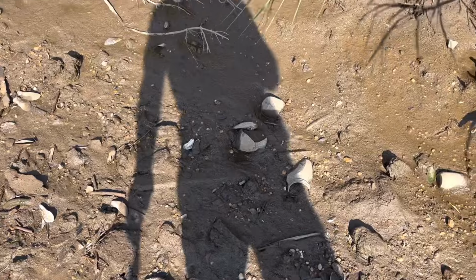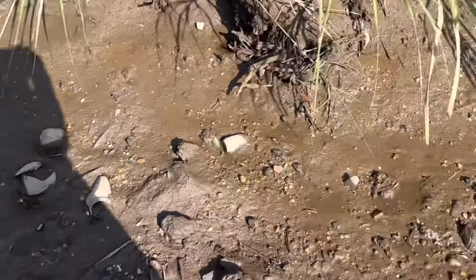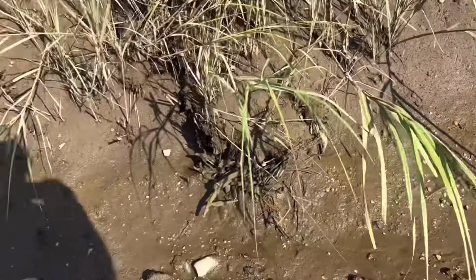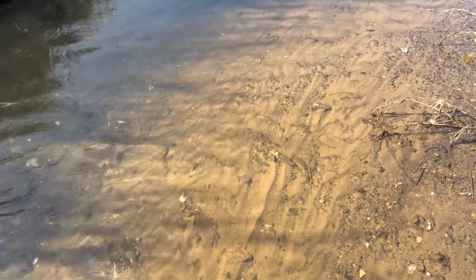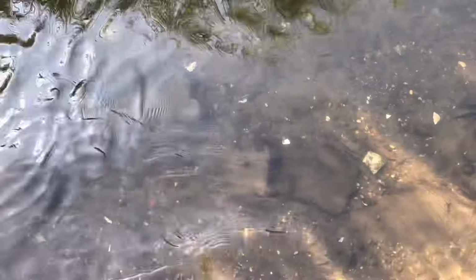You see just all these bottles. Half of them are me digging them and tossing them to the side because I just can't bring all these bottles home. This is not a property dump. This is a town dump. So there are just thousands and thousands and thousands of bottles here. And those are the ones that aren't broken.